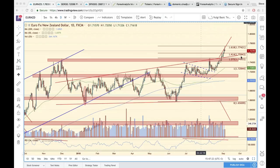Now I have a question for you, Coach. What do you think about the Euro Kiwi? Because I have to be honest here, if there is one pair that I find extremely hard to read and very tricky, it is the Euro Kiwi. Why? First of all, we got a nice rejection today from the 161.8% extension of the last corrective lower. So I would be very, very careful being long up here.